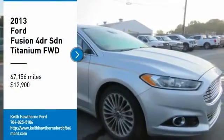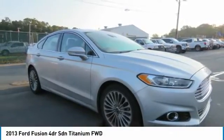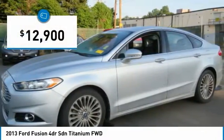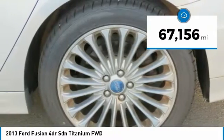We are pleased to show you the 2013 Fusion. You can have both impressive power and great economy in a Fusion, and it is priced below $15,000. This vehicle has less than 70,000 miles.